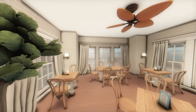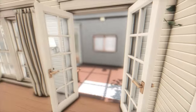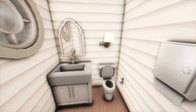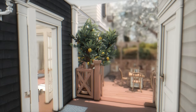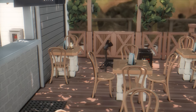There's a lot of different seating options here. I love all the furniture choices. And then next to the double doors, there's another door here. And this leads to a nice little bathroom. And then going back out, we have another bathroom towards the right as well. So your Sims can come here and use the bathroom if they need. And down here as well, you go down these stairs, there's some more outdoor seating options here.